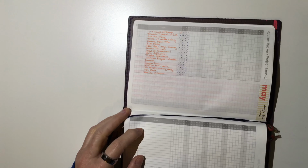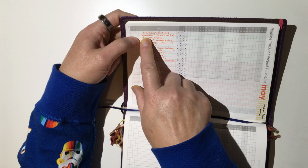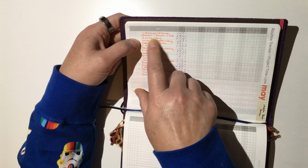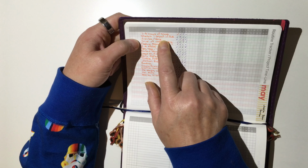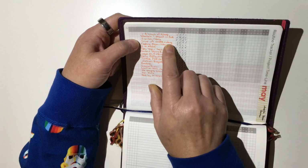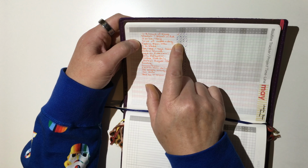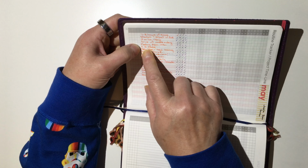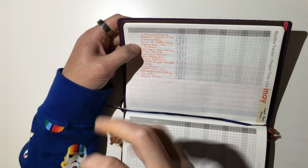I am tracking, and I'm going to turn this way for you guys. Getting 7 to 8 hours of sleep, stretch and squat in the mornings, 2 miles or more per day, which I'm doing 2 miles, 2.25 miles. I'm trying to do that. 90 ounces of water a day, fasting from 8 p.m. to 10 a.m., making sure that I am taking my AM meds. I'm not tracking that.